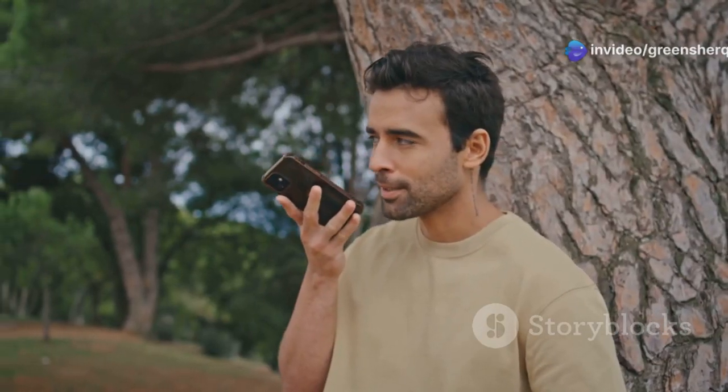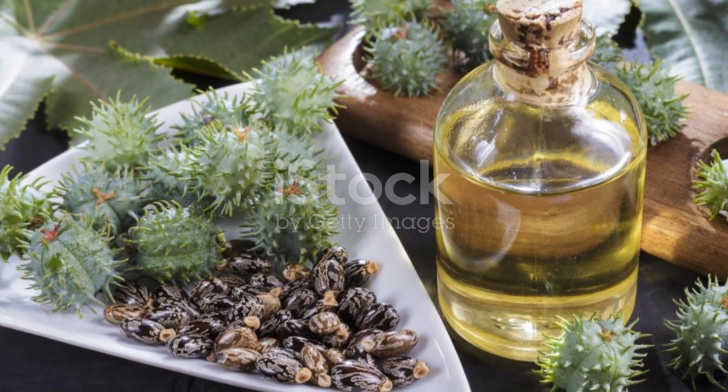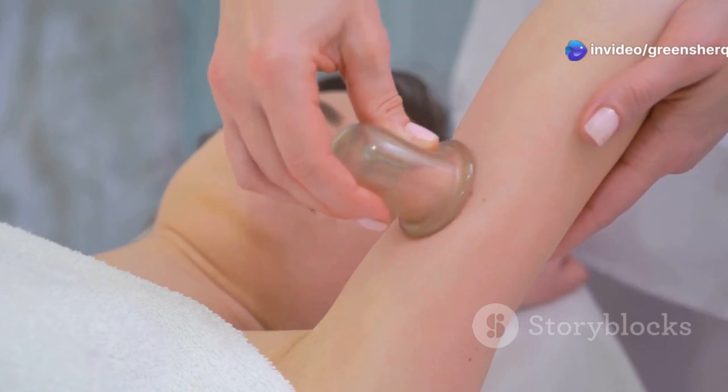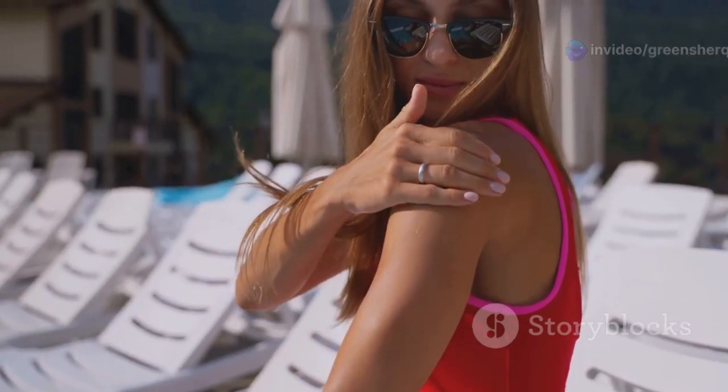Section 7. Applying castor oil safely. While castor oil is generally safe for topical use, it's important to use it correctly. Before using castor oil, do a patch test on a small area of your skin. This will help you determine if you have any allergies or sensitivities to the oil.